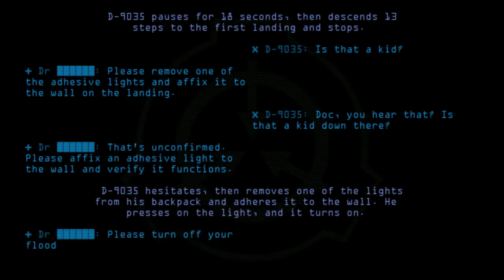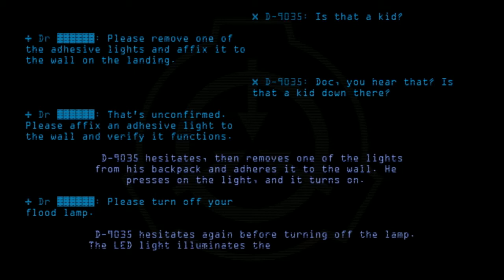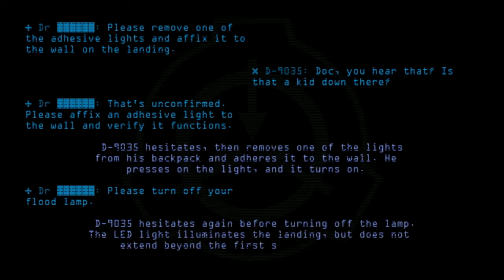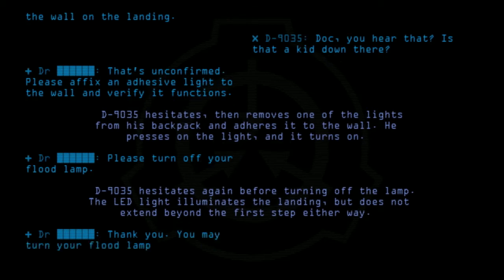Please turn off your flood lamp. D9035 hesitates again before turning off the lamp. The LED light illuminates the landing, but does not extend beyond the first step either way. Thank you. You may turn your flood lamp back on.